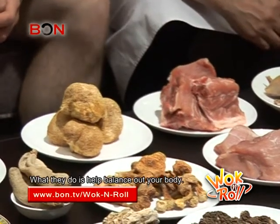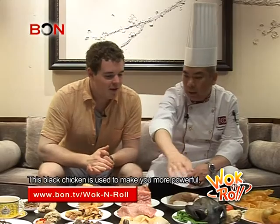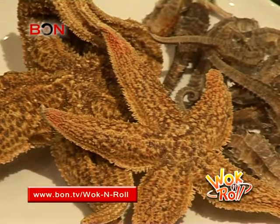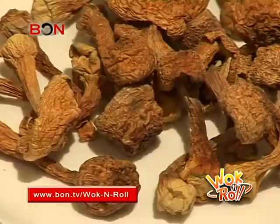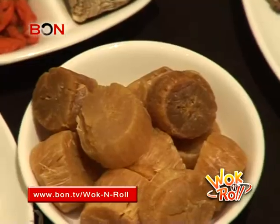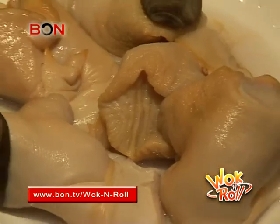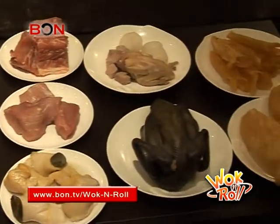So it kind of balances out your yin and yang. These are different types of dry mushroom. We're talking starfish, deer antler, black chicken, ginseng, enough mushroom varieties to make a forager weep tears of joy. And some of the priciest TCM ingredients in the entire world. Like a pharmacy in food form.